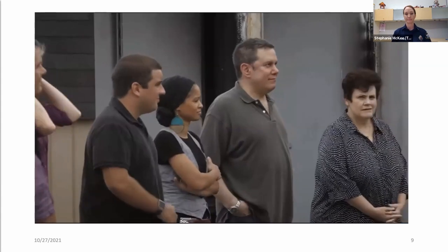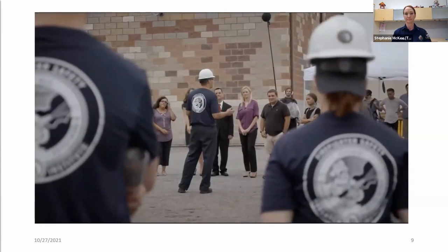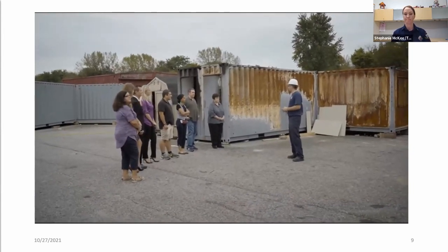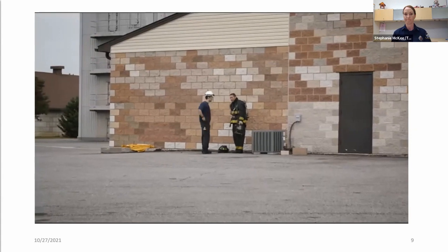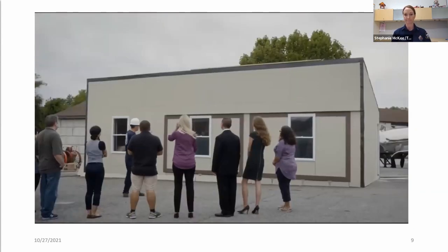Welcome. My job is to lead a team of people that study how fire grows and spreads so we can keep you safe. Here at the Delaware County Emergency Services Training Center, we essentially turn this place into a laboratory. We've got several structures around here that we build to simulate where you live. And one of those structures is right here behind me.